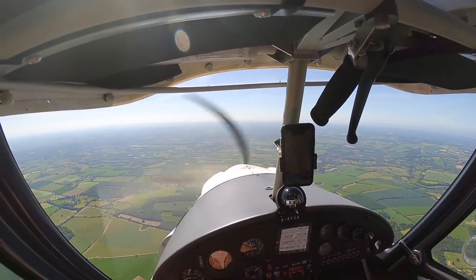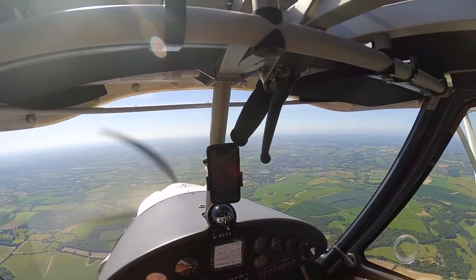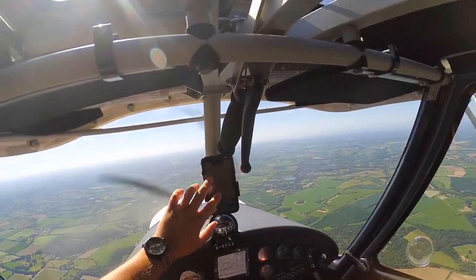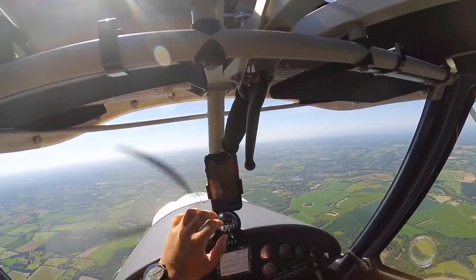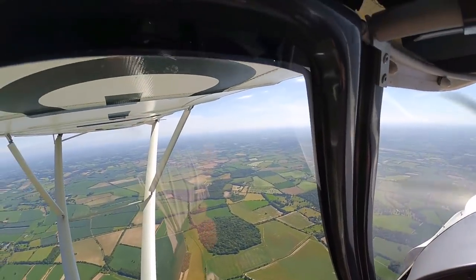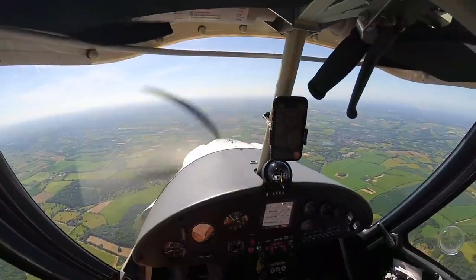So it should be West Tisted traffic, overhead for runway 23, West Tisted. That would be the best call. It's just to stop any confusion of anyone else also landing on a runway 23, a different airfield. It's fairly unlikely, but noted, it's a really good point. You do hear other people not doing it as well, so it's one of those things.